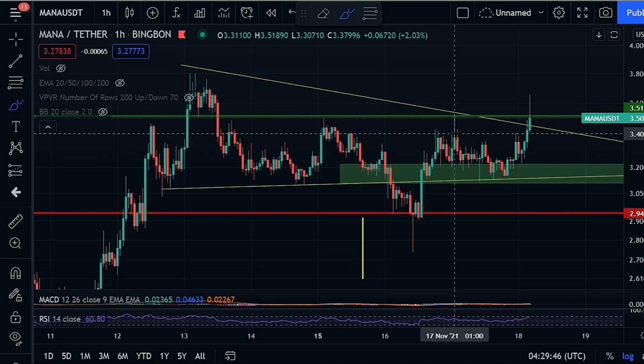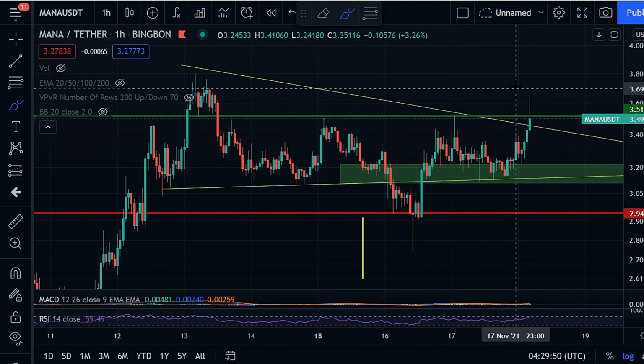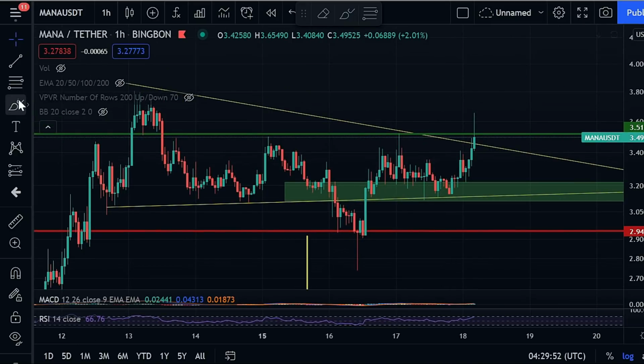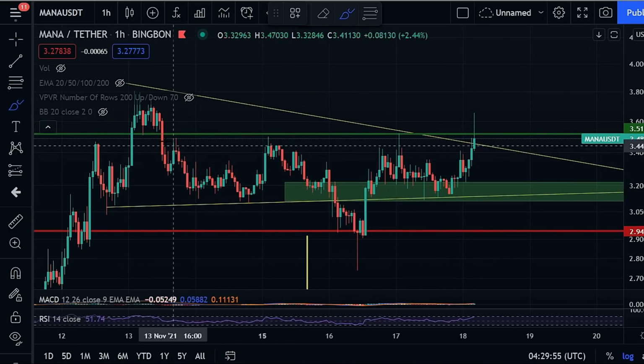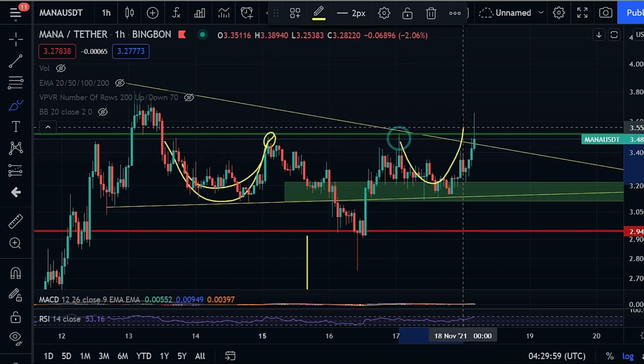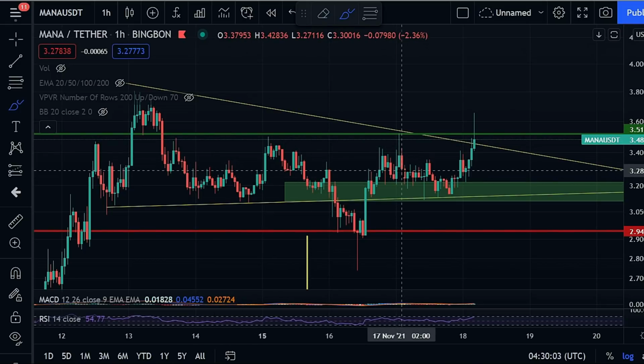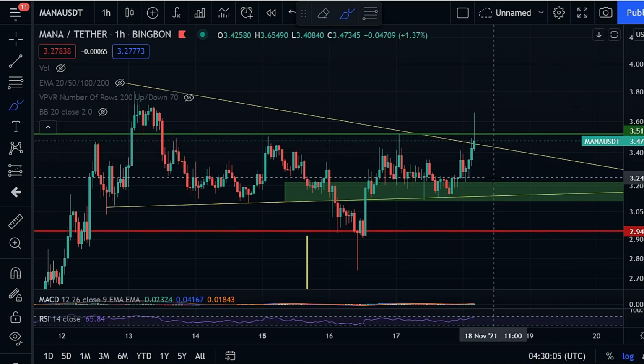Now, the whole game plan behind these inverse head and shoulders is trying to find the breakout target once we clear the shoulder line. The shoulder line is going to be a key level of resistance that forms these dips. Every time we dip, we come back up to a specific level, and that creates the shoulder line. And as we can see, this green line right around $3.51 is acting as our shoulder line.